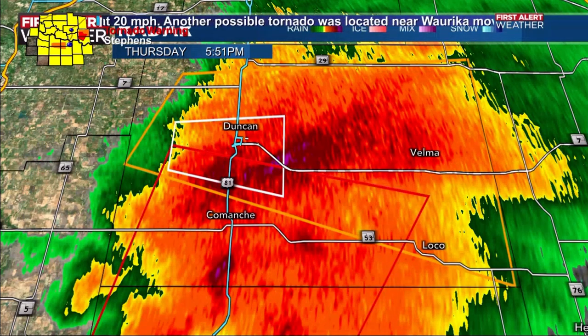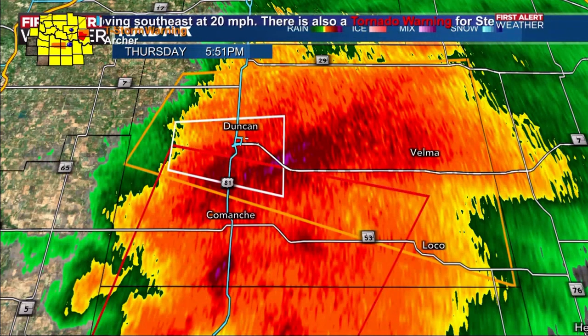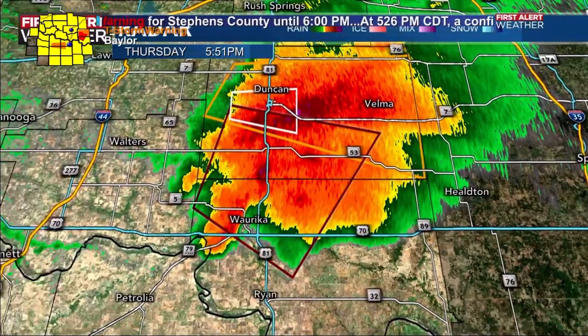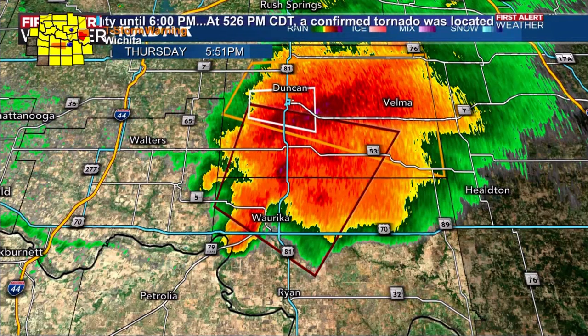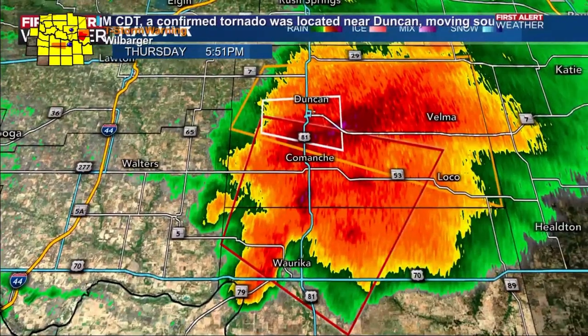They just did an update, Alex, at 5:50. It is now radar indicated. They canceled the tornado warning for Cotton County, and they have continued the tornado warning for Jefferson, northwestern Jefferson, and southern Stevens County. A tornado possible, radar indicated, but still 2-inch hail with this storm. Okay, so nothing confirmed on the ground at this moment, just radar indicated.